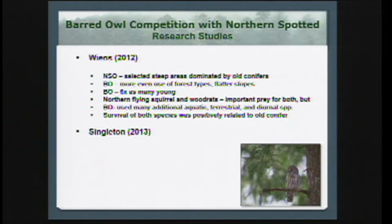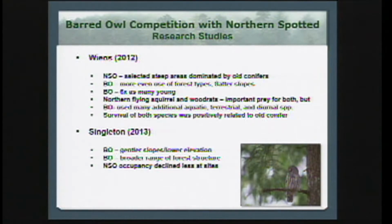So about the same time, Peter Singleton was also working on his PhD, but this was up in the eastern Washington Cascades. And he found that, similar to Dave, barred owls were more often found on gentle slopes at lower elevations. Barred owls used a broader range of forest structure, so again, barred owls seem to be using a much wider range of habitat within their home ranges. Spotted owl occupancy declined less at sites with good habitat. That's very similar to what Katie Duggar found in her studies.